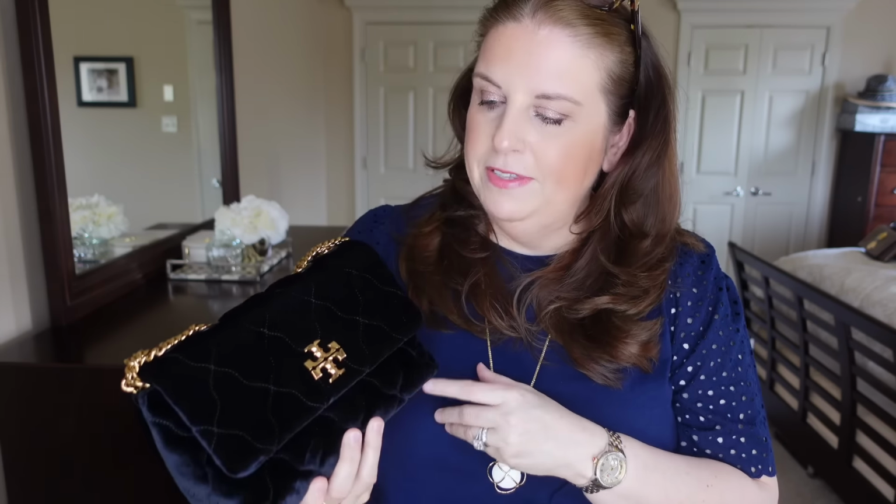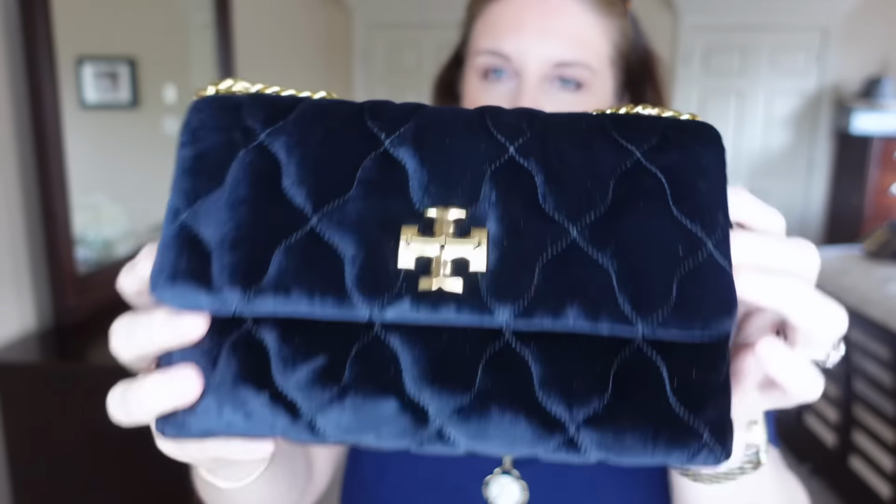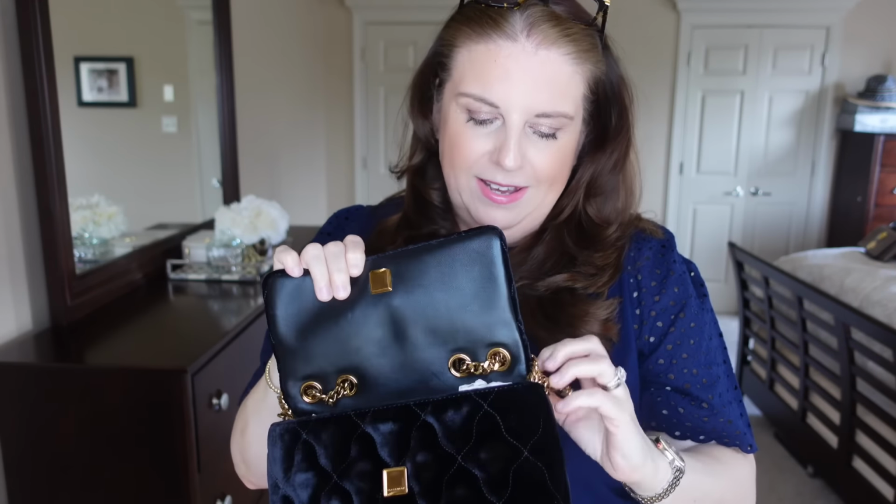So let's get started. I'm gonna start with the only Tory Burch handbag that I have, and this is one of the newest handbags that I have received from my husband this past Christmas in December. It is all velvet, very beautiful. This is something that is good for a party, to go out. And this is obviously not an everyday handbag.